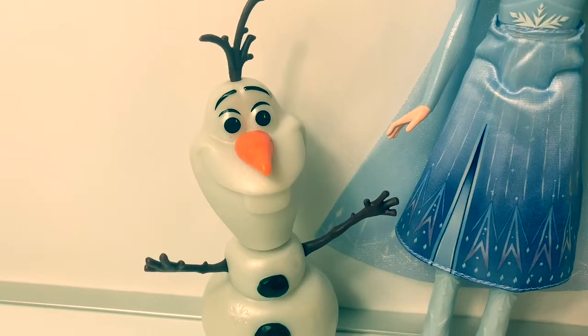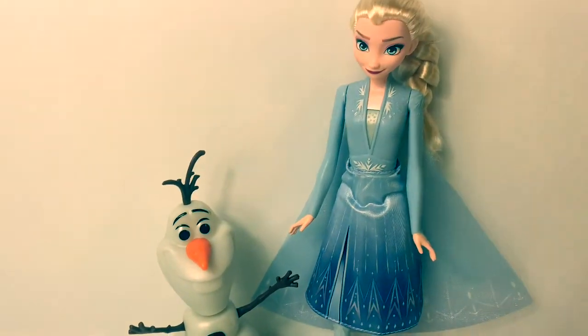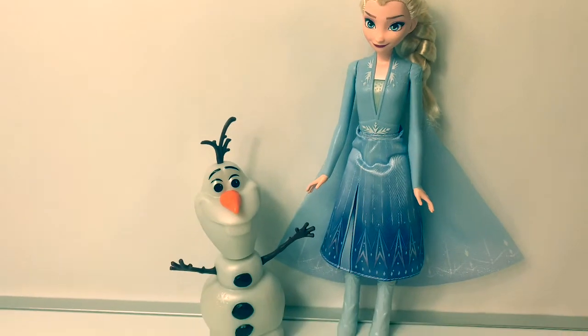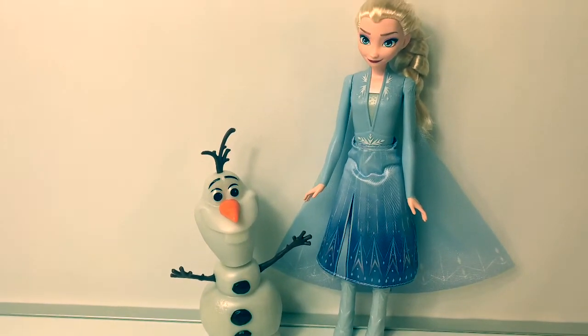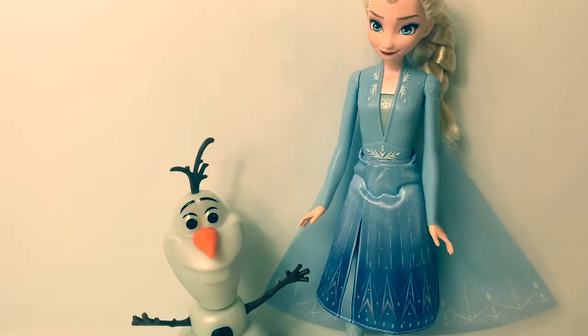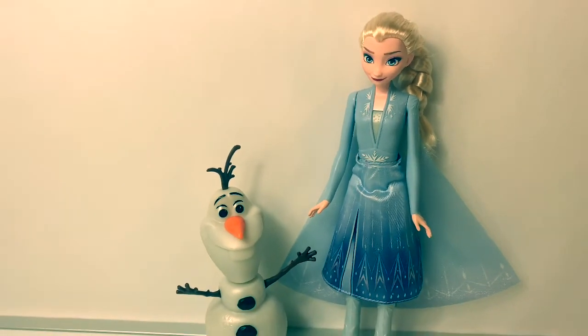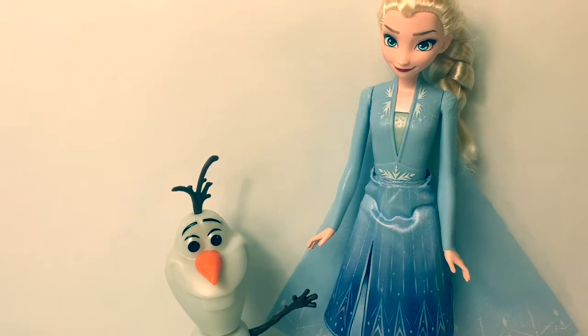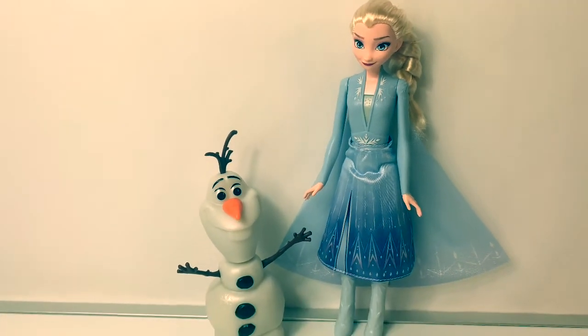This Talk and Glow Olaf doll and Queen Elsa dolls are super fun. I especially love all the new phrases that Olaf says. I'm philosophizing. And he keeps talking and talking. So fun.